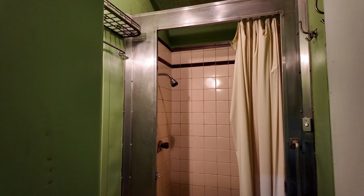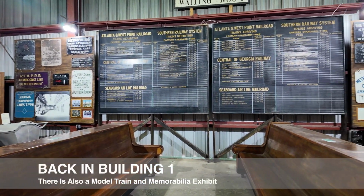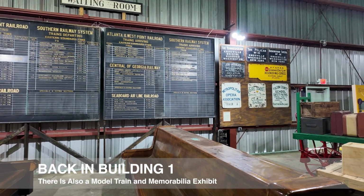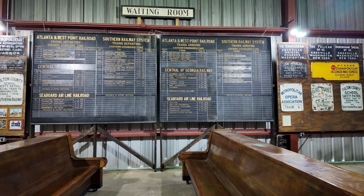And here's the shower in the Pullman car, as you can see. Not too bad. And here's the recreated waiting room area in the main building, with the timetables on the wall and everything else.